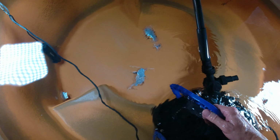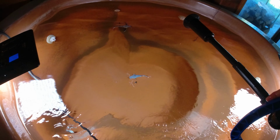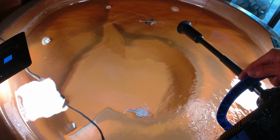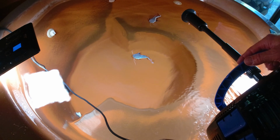These guys have been doing great. I can't believe how good they're doing. Water staying nice and clear. Haven't had any fishy smell in the water since I started changing out the carbon once a week. Been doing a 50% water change every week and changing out the carbon.